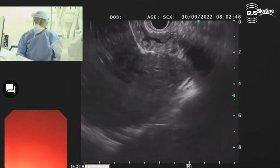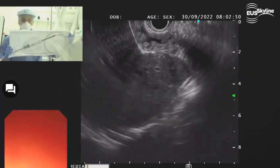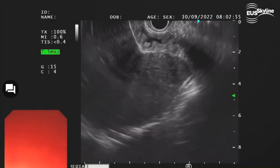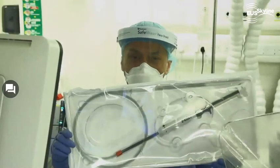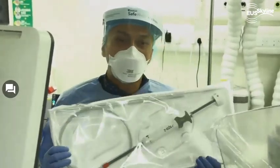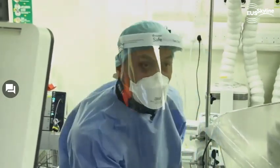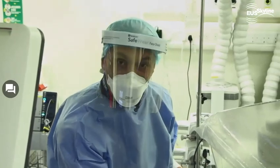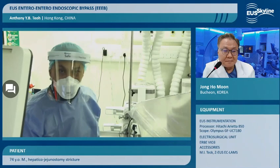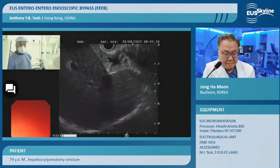Today, we're going to use a new device. It's called the HOT SEUS system. It's by M.I.Tech from your country, Dr. Moon, Professor Moon. So with this new device, it's an endoscopist-controlled delivery system. So almost the same as HOT SEUS, right. Almost the same as HOT SEUS, but a completely different delivery system. Okay, I've already inserted my scope. Do you have the EUS image?